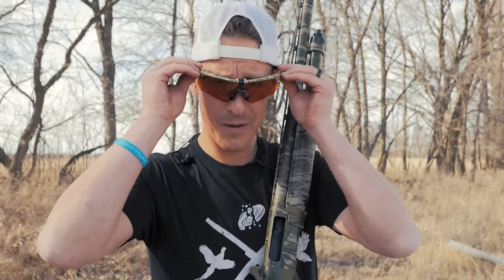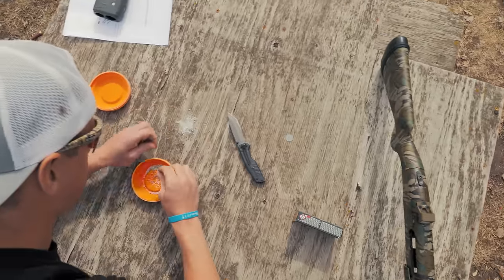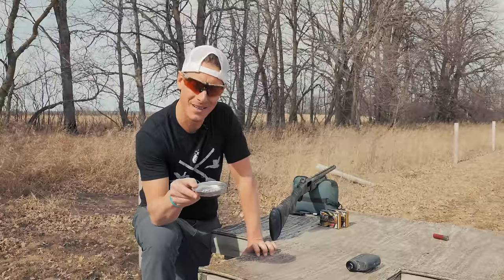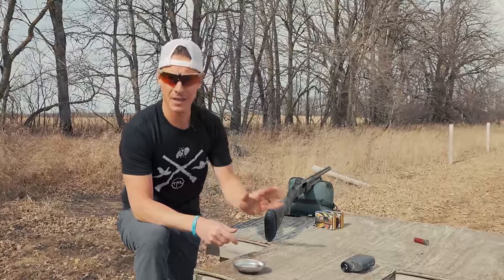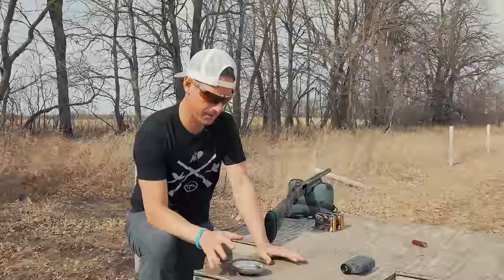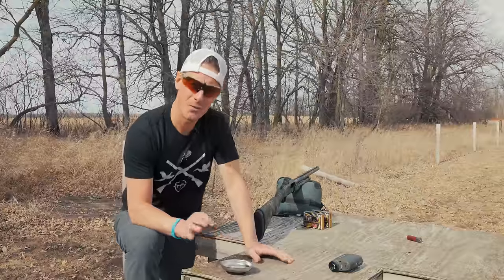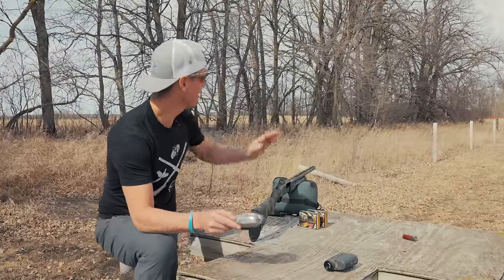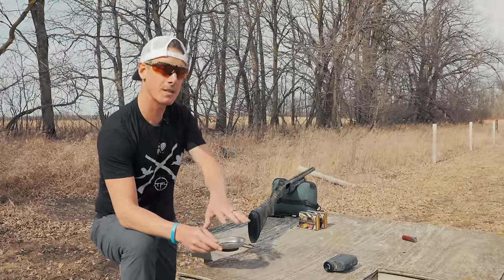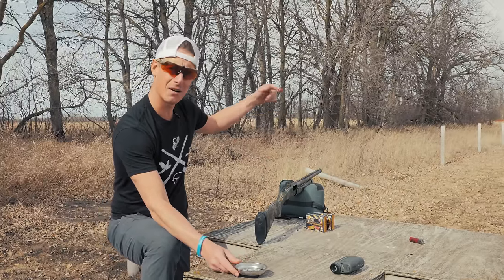Ready? So about $7 later, and about an hour later, we've counted all the pellets in this shot shell. Now, a number 5 3-inch lead has about 225 pellets. This has 570, give or take. We might have missed one or two, but give or take 570 pellets going downrange. Not only is there more pellets, but more energy than lead. So this 45 shouldn't be a problem, but let's start off at 45.